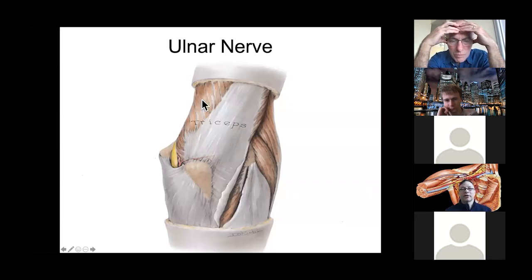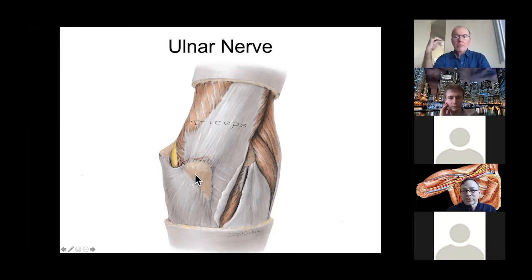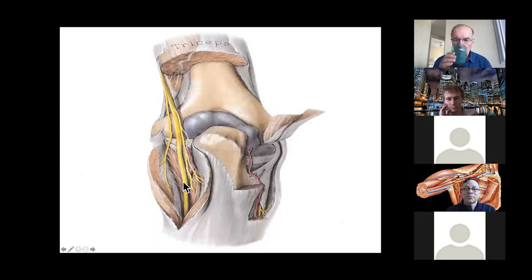And then we see the ulnar nerve as it travels behind the medial epicondyle. It travels between the two heads of the flexor carpi ulnaris. There's usually a band of tissue here uniting the olecranon and the medial epicondyle, called Osborne's ligament, that if you're doing decompressions here, it's something you have to consider. It's not always there, but if it's there, it's usually transected.